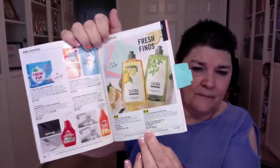So the Cucina dish soap comes in lemon verbena and garden basil. So that's pretty exciting. Our whole home care line is really exciting. I'm really loving this. And we move on.